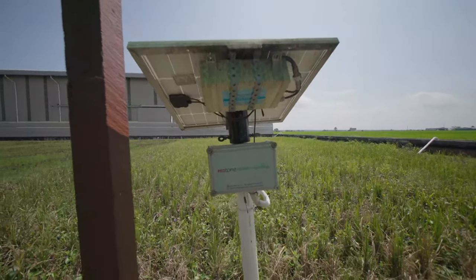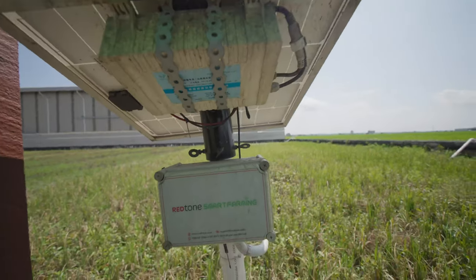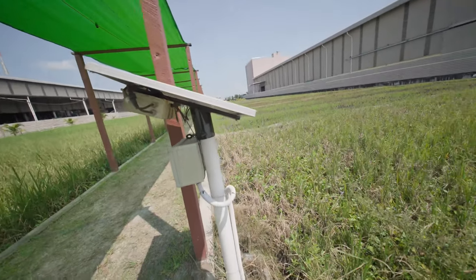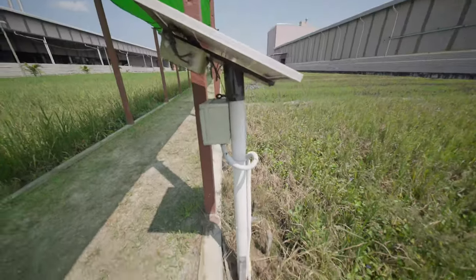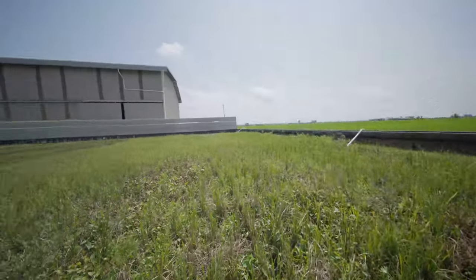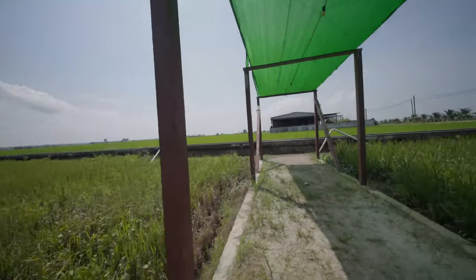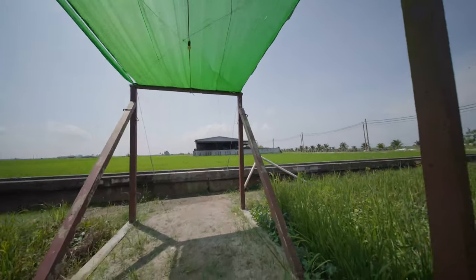Redstone smart farming. What is this? What does it do? We have a solar panel. What does it do exactly? There's a wire coming out. Let's follow the wire. Nowhere. It leads somewhere in the middle of the rice field there. I don't know what it does.